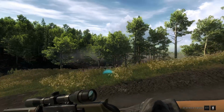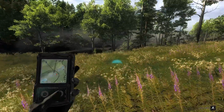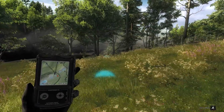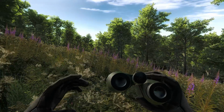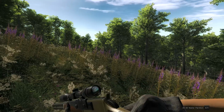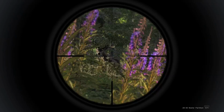Hopefully that caught a lung. And I think he might have went down. No, we have intestines actually. But he shouldn't go too far. This buck is a bit nicer, 125 to 150 score estimate. He grunted as I was tracking the other one. So we'll just take him out and resume tracking.